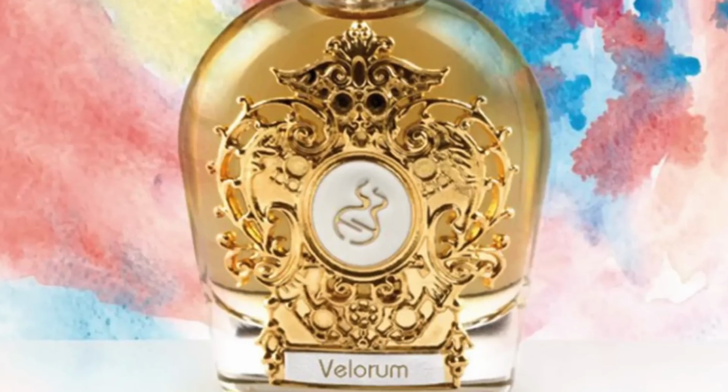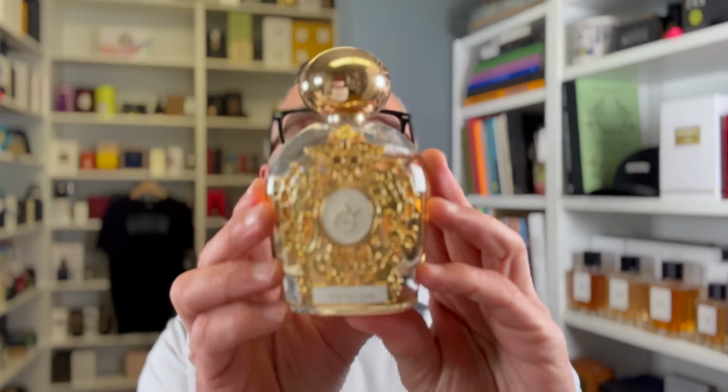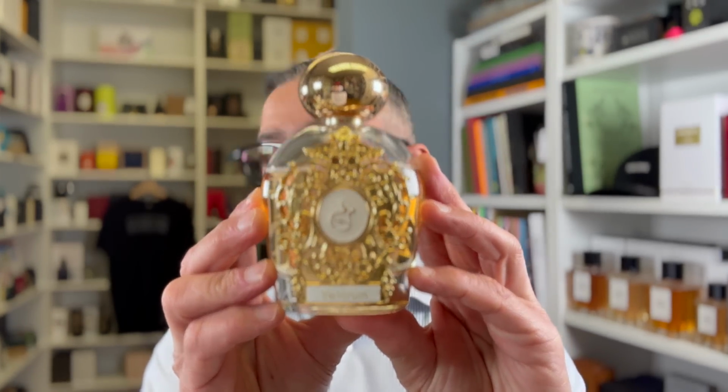Even though it has vanillic notes and the white chocolate and things like that, it still smells fantastic in the heat. So VELORUM, such a yum fragrance. Check it out if you don't know it. I absolutely love that fragrance.